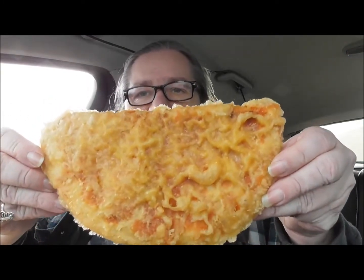So, this one goes out to my cousin Carla. Can you guess what it is? It is, in fact, one of the healthiest meals ever invented in Scotland. It is called a pizza crunch.